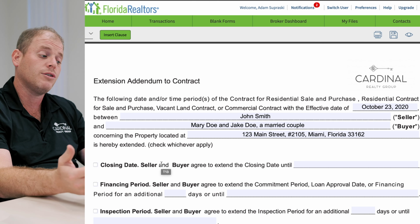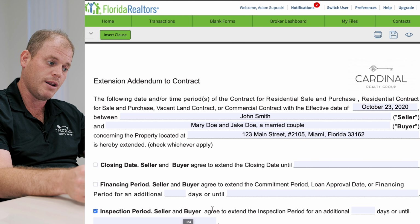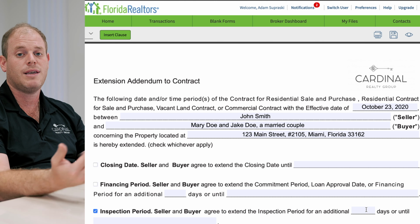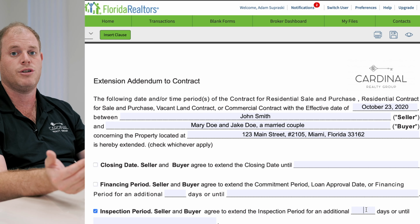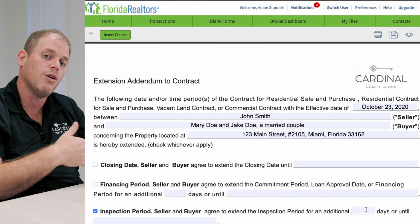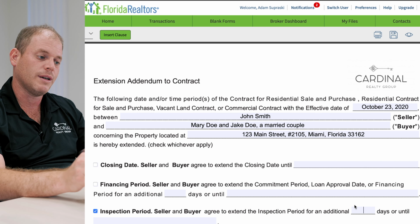But you don't have that yet. So you're going to need to fill out one of these extension forms and check this third box here, inspection period. Seller and buyer agreed to extend the inspection period for additional, well, how many days do you think you're going to need? Because you don't want to keep coming back and filling out this extension form over and over again. Don't give yourself one additional day if you know you're going to need 5 additional days. It's more annoying and more work for you, and it's more times you have to get people to sign things, which I find no one really enjoys doing.